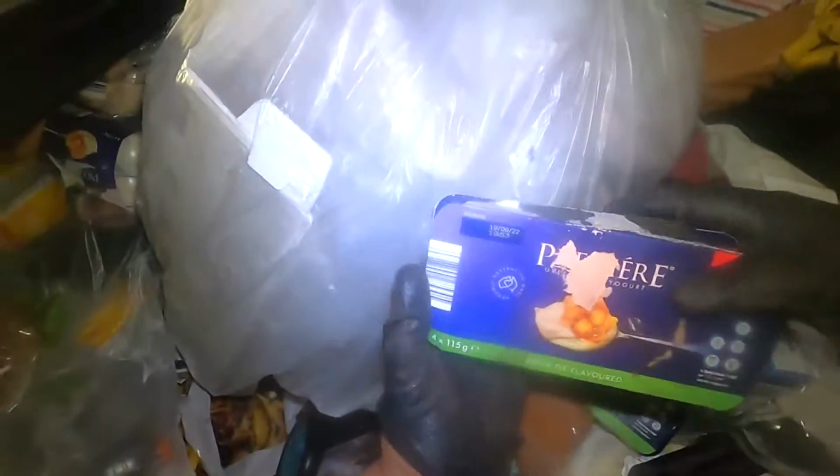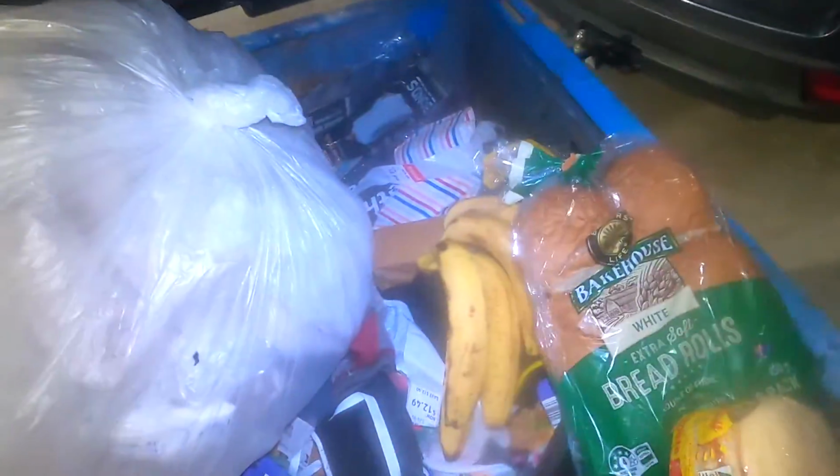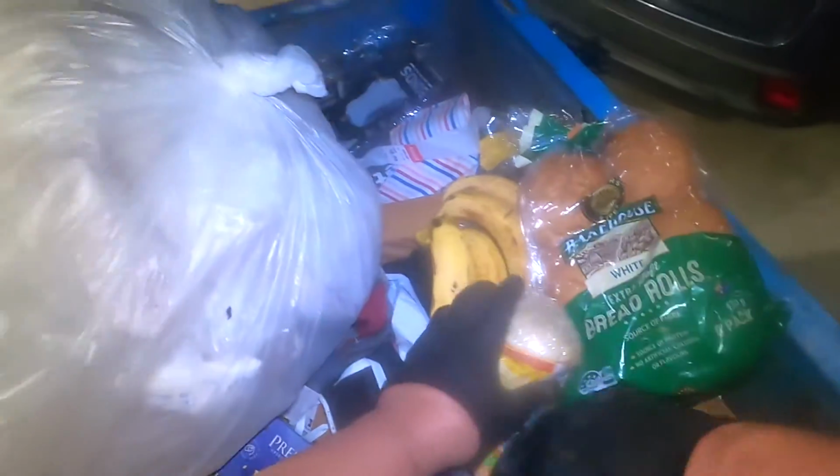That's right, we're looking at the dates of these yogurts. It's pretty cold here, so apple pie flavoured. I usually don't get the dairy, but because it's been so cold, pardon me. Okay, we're gonna open that right up. Let's have a look at these rolls. So, gonna make a little pile here.